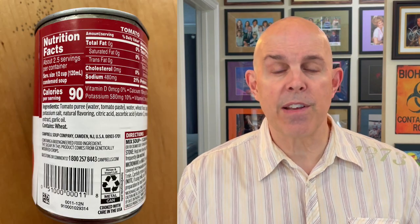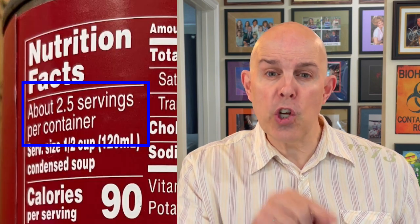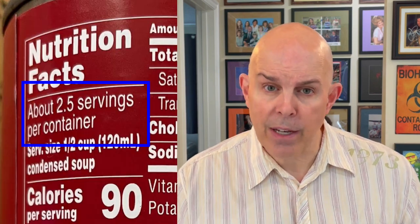The next thing we're going to look at is a good old can of tomato soup. Now what I want to highlight on this label is the fact that when you look at the serving size, you realize there's 2.5 servings per can. And so sometimes we misread and think that maybe the calories are for everything, but really you have to look at the serving size to see what's going on. So if this says the amount of calories, you want to multiply that by 2.5, and that will let you know the amount of calories per can.